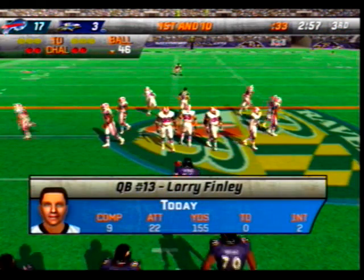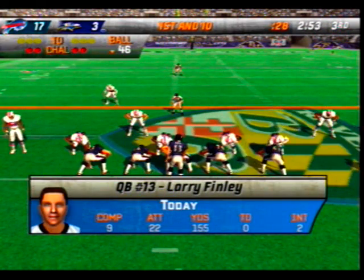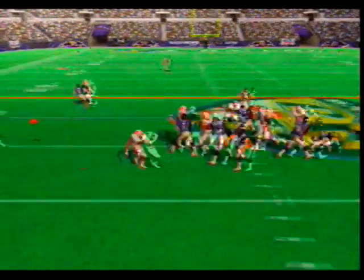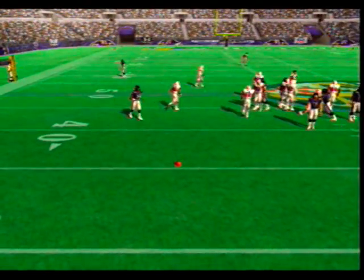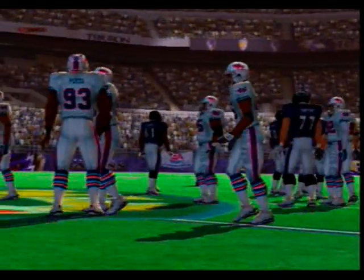Ball on their own 46. Buffalo comes out in a 4-3 defense, and they might have some unfavorable matchups against this five receiver set. So, second down upcoming.